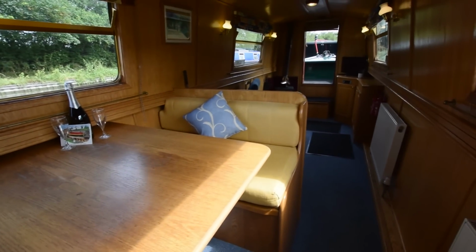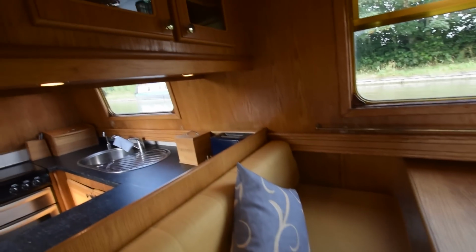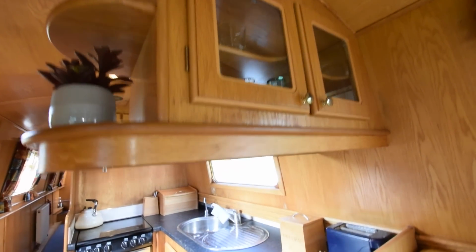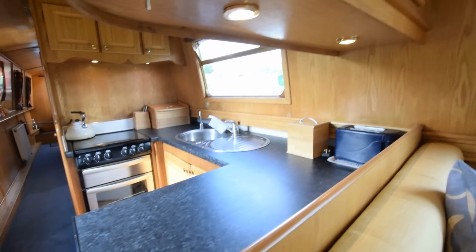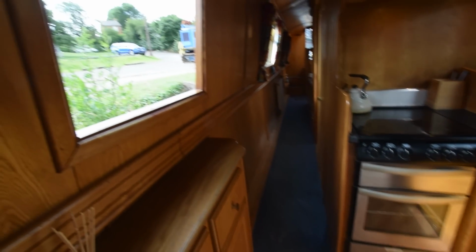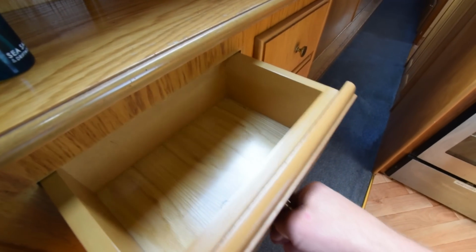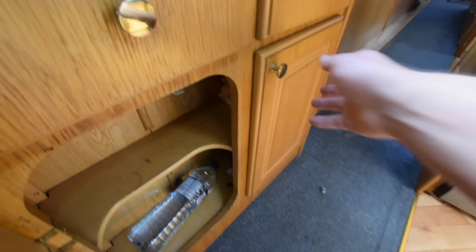There's a nice little touch. A bottle and a card's been left by the current owners for the next people. That's broken the surprise. Cupboard here with lights underneath. It's quite useful for glasses and things, that cupboard. And into the galley. 7 feet long, side hatch there. Couple of drawers and a couple of cupboards underneath the side hatch.